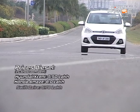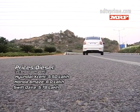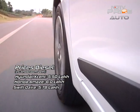The diesel base variant too is priced below its rivals at 5.5 lakh rupees. The Amaze i-DTEC starts at 6 lakhs and the Swift Dzire LDI at 5,78,000 rupees.